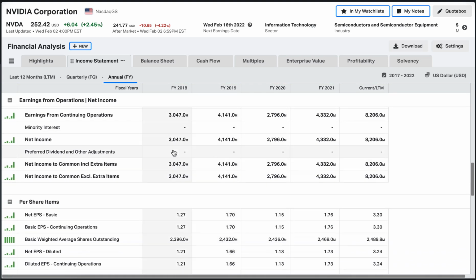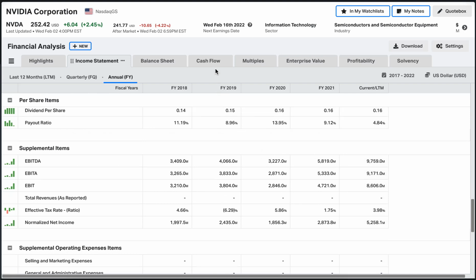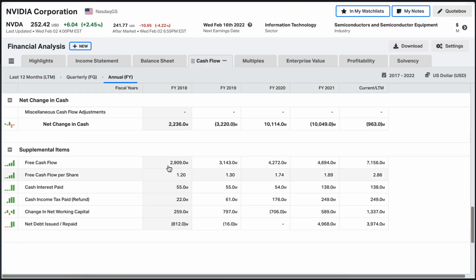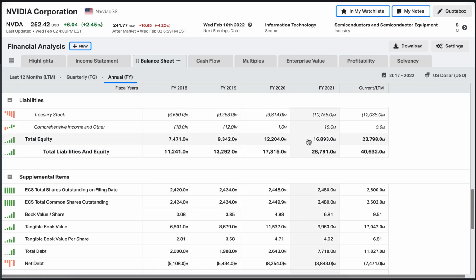And same thing that we want to be doing with net income, which is the bottom line, really. 3 billion for, again, a little bit of a drop here, but overall it's going up, and 4.3, 8.2. So that's great to see. And the same thing we want to be doing with the cash flow of the company. Examine whether it's been going up, and you'll see that's the case here. And also the balance sheet of the company. Examine whether the total equity of the company is going down, which means that they're not spending equity to fund some of their debt, for example. So this is a very, very important way to discover whether the company is actually making money over the years, and we want to be doing that. We want to be examining these values and this kind of growth.